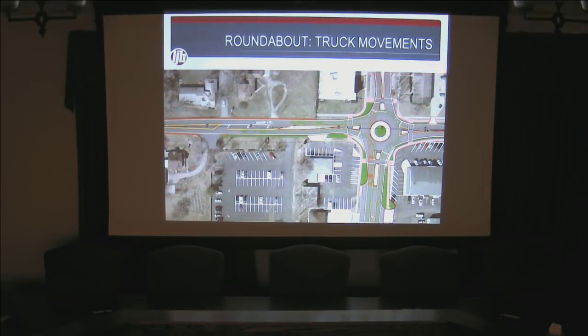So I'm not sure how well you can see the green lines. I'd be happy to put these slides up later if you wish. But basically, inside the roundabout, this gray area in the center is called that truck apron. If you saw the truck, it's a slightly raised area where the back tires of the truck are designed to bump up over it, and they ride on that different surface.